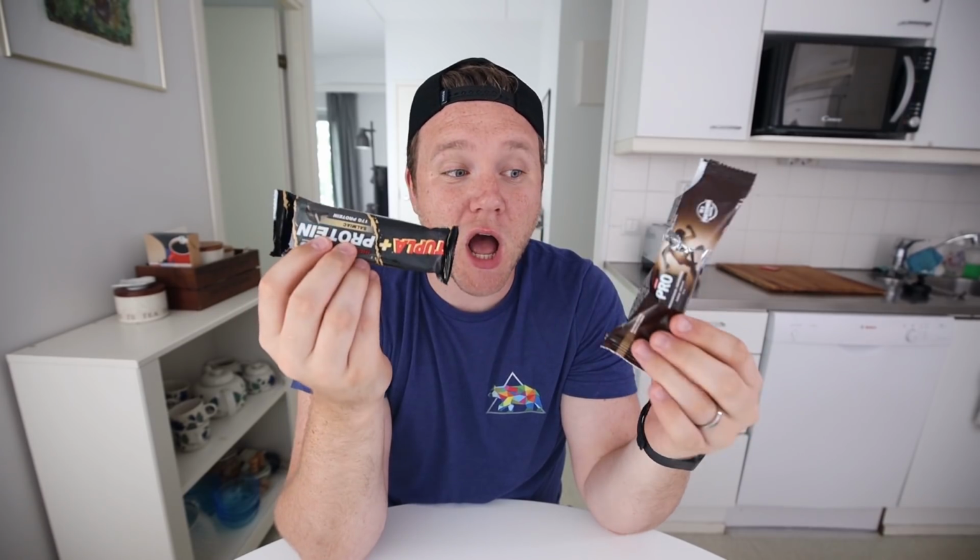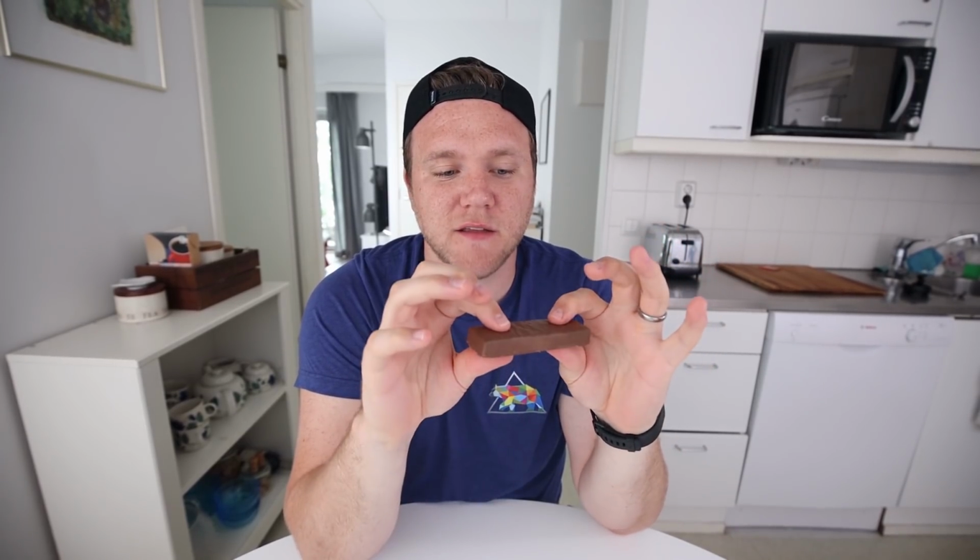So this is around about the same size as the Pirka bar, and it's got a few more calories. This is 192 for the whole bar, and 17 grams of protein, so probably a little less protein per gram than the other bars. So let's see if Tupla can do anything about the taste. Looks wise, looks just like the other two.